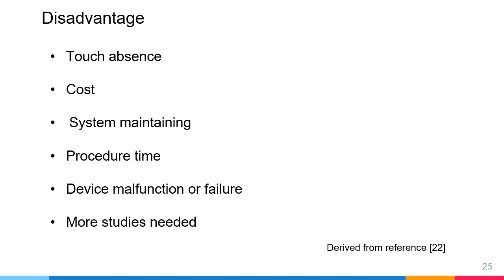Learning curve. The use of robotic technology in surgery requires specialized training for surgeons, which can result in a longer learning curve compared to traditional surgery. Technical issues. Like any technology, robotic systems can experience technical issues or malfunctions, which can result in delays or the need for additional procedures. And limited availability. Not all hospitals or surgical centers have the resources or expertise to offer robotic surgery, which can limit access for some patients. Lack of haptic feedback.